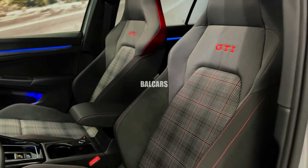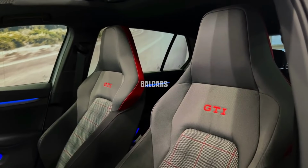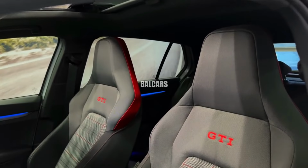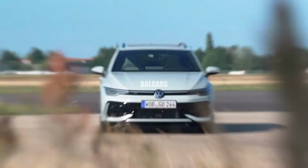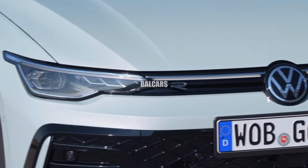The touch-sensitive controls on the steering wheel have been replaced with physical buttons once more. Keyless entry, cruise control, park assist, ambient lighting, auto climate control, and road sign display are now standard on the GTI.